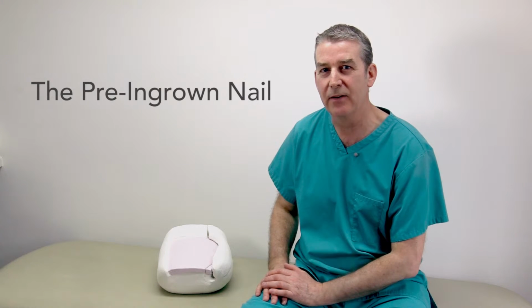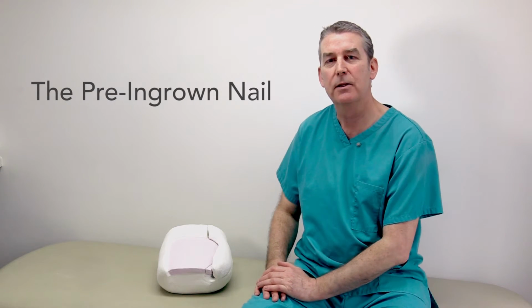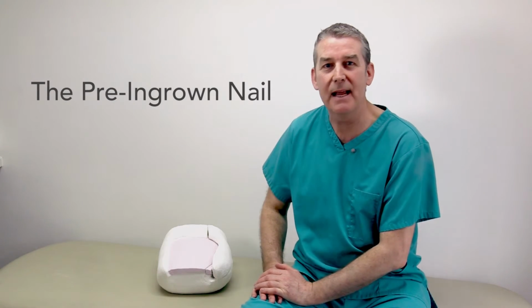The second condition I want to talk about is the pre-ingrown nail. It might be painful, but it's manageable. You've had it for weeks, months, or even years, but now it's getting on your nerves. With these nails, it's just a case of patient advice with the following treatment.